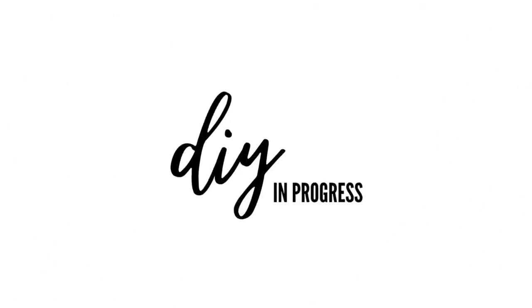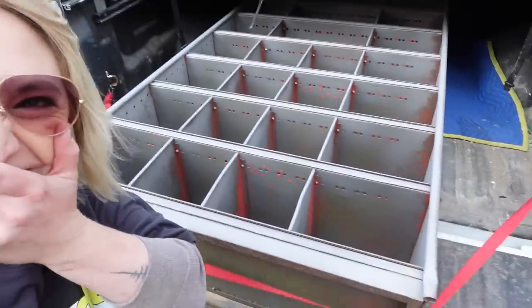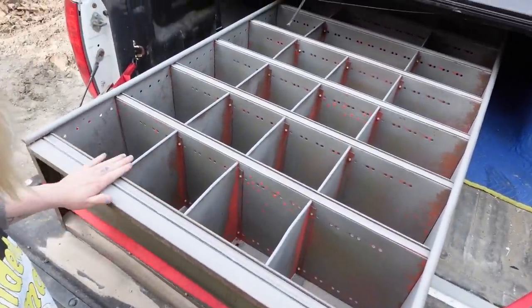Woohoo! Good morning, friends. I spent my morning going to get our very fancy new sandblasted metal piece. Let me show it to you. So good. Look at this.